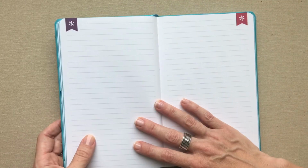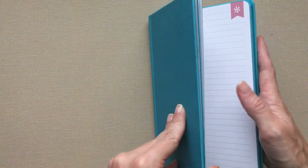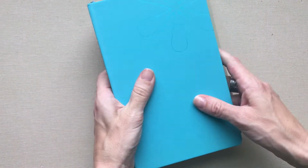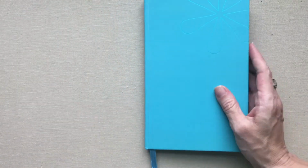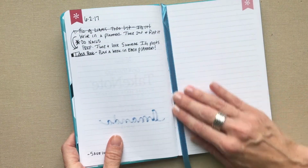So that's what I'm going to start using this as, because it is smaller in width and in page number, and it's smaller than your Leuchtturm to carry around. And so for just these quick lists, being hardbound, more than this, I thought it might be good to have a hardback to write on. So we will see if I like it.